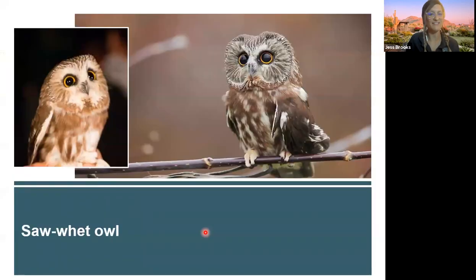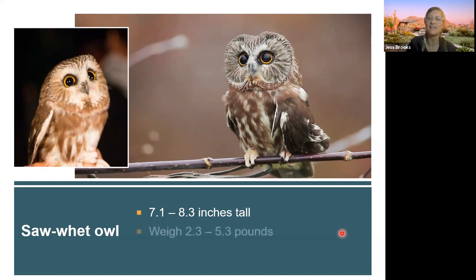This is a saw-whet owl. All right, you have a full minute to rate. A saw-whet owl, they are mostly nocturnal. They're pretty little, averaging about 7.5 to 8 inches tall. Their habitat is dense conifer forests and woodlands, riparian areas, wherever there's abundance of trees and prey. They mainly eat deer mice and small rodents, usually about 2 mice per night. They're extremely important to the ecosystem, but they can also eat shrews, voles, young squirrels, even birds and large insects like grasshoppers.